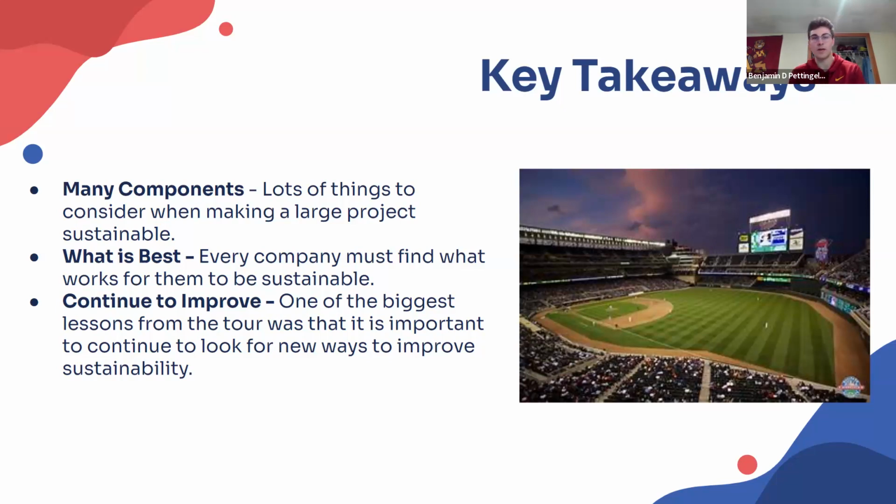And so I think the team did a very good job of taking the time in advance to make sure what components they wanted to hit, and then just making sure that they stuck to that, and then figuring out ways that they could incorporate sustainability more and more as they continue throughout the construction process.